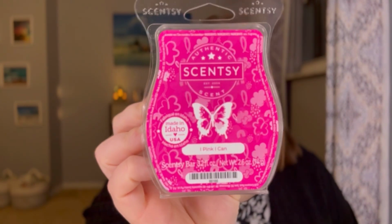This one is tropical. It's got a hint of some floral notes. Really enjoyed it, and I melted this one in my kitchen, I believe. And I think this one lasted for 2 days as well before I took it out.